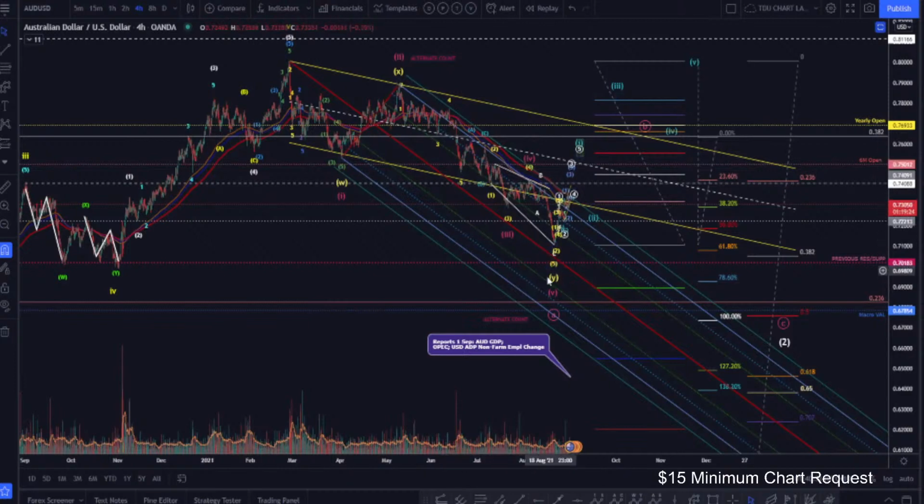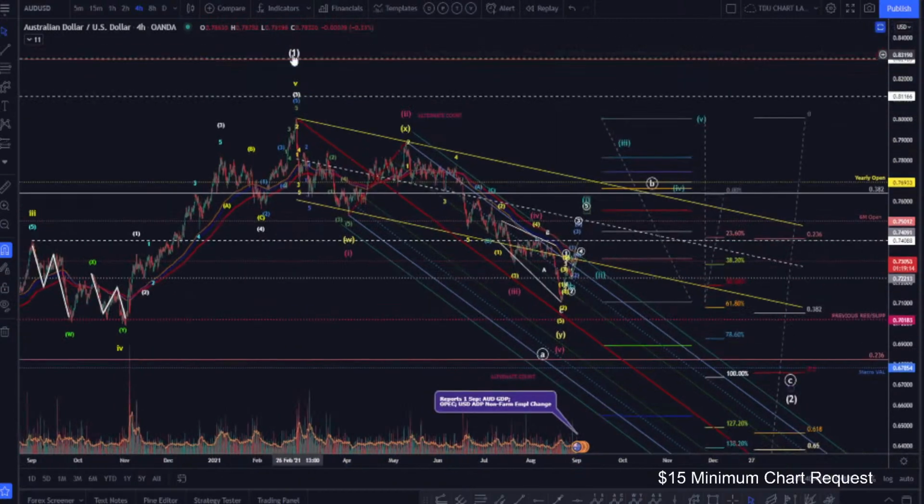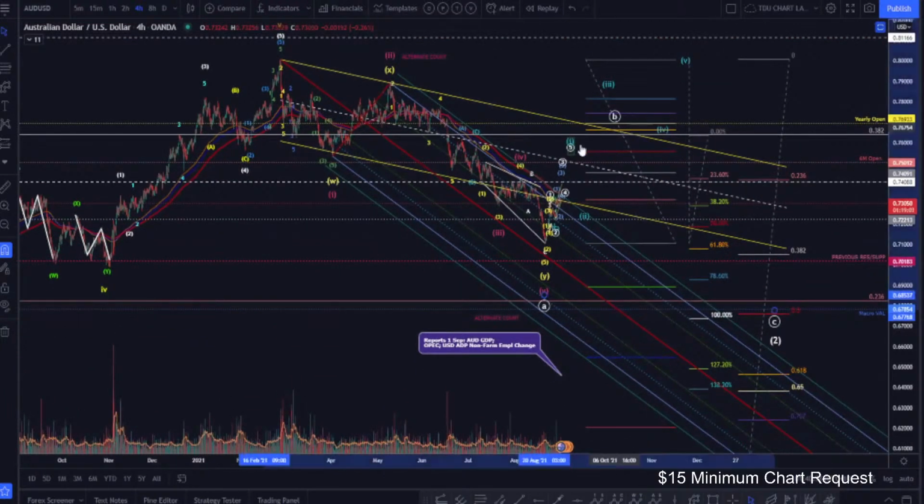So potentially now, if this is per her red count, I'm going to put that in white so we can see it. All right. If this is 5 into an A, right? So we can just use process of elimination. Well, we completed an impulse up here. So if this is 3 to complete that, that could be we do it through the WXY. There's some complexity to it, but it plays. Or it could be the A, and that would be extremely bearish because all we're doing is putting in the B now. So we've got 5 down into an A. We're working on the B.